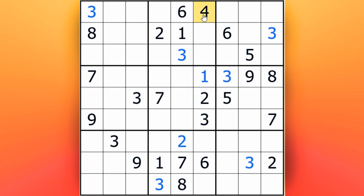Fours, that's more like it. We only have the one 4. We can't do anything with, oh God, we can't. Look at that. That means we must have a unique 4 in here. And that's all we can do with the 4s.